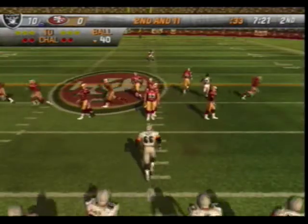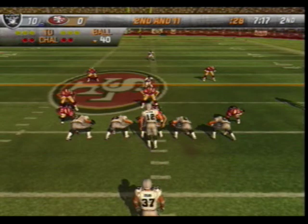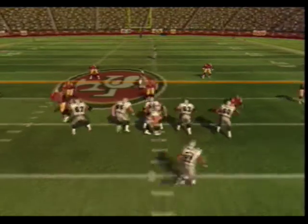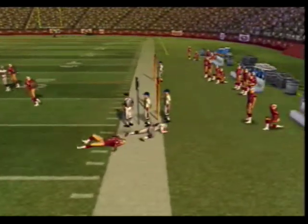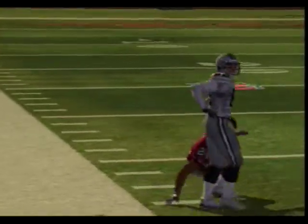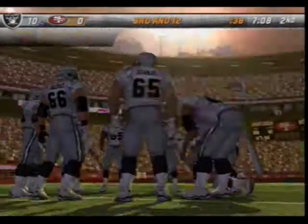Second and 11. Ball on the 40-yard line. Only one man in the backfield. With the pass, short completion to the wide receiver on the right side. Number 82 makes the catch but doesn't get very far. And that's the mark of a solid defense. They close in on you in a hurry, and they don't miss tackles.